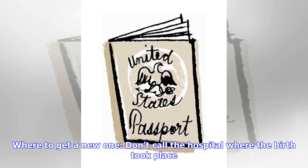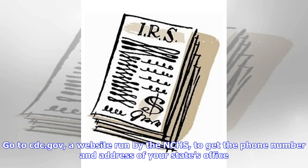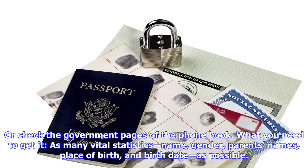To get a new one, don't call the hospital where the birth took place. Instead, start with the Vital Statistics Office in the birth state, says Sandra Smith of the National Center for Health Statistics. Go to cdc.gov, a website run by the NCHS, to get the phone number and address of your state's office. Or check the government pages of the phone book.